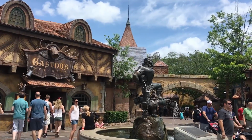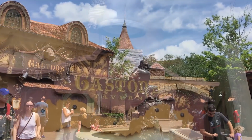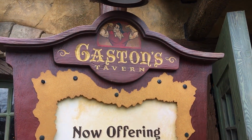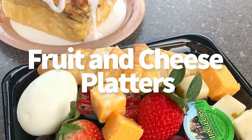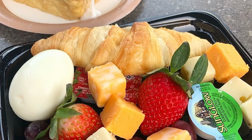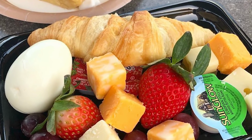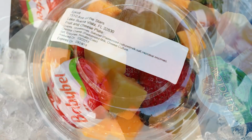All right, I know. You want to go a little bit healthier, right? So head over to Gaston's Tavern in Magic Kingdom and you can get a gorgeous fruit and cheese picnic platter. It's really, really very pretty. It has a boiled egg, it has cheese and fruit. Just looking at it makes me feel healthier. Doesn't it make you feel healthier? I was really impressed with the freshness of it, actually. So it was a really nice surprise.